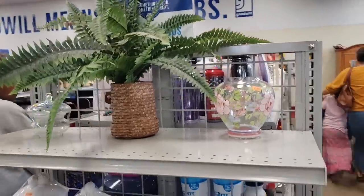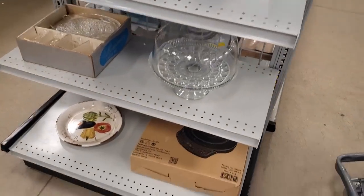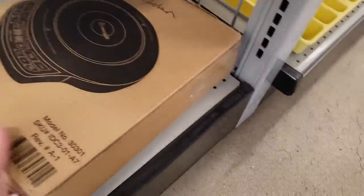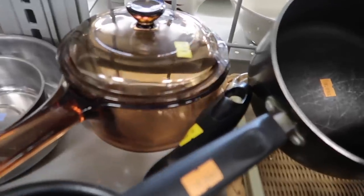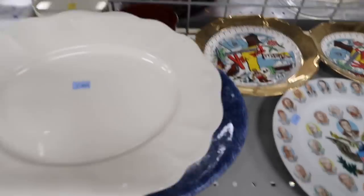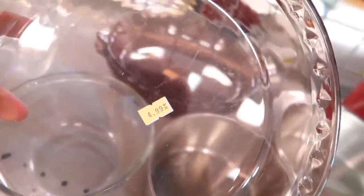They had a nice little canister set here with fruit on it. I'm sure somebody picked that up. And then down here at the bottom, they had an induction burner that was still in the box. This is exactly like the one that I use. So if you don't have a stove, these things are great. I think a couple of people in the comments mentioned that they use this cookware here. I've never used these. I think my mom may have had one at one time. I'm not sure. This one was $5, and I also found this platter. I believe this matches those little coffee cups that I found earlier, because this is also a Lenox brand. I think $2 was a very reasonable price for that.